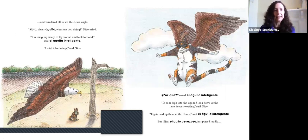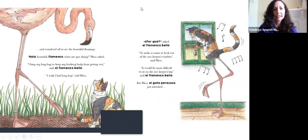Hola, clever águila. What are you doing? Nico asked. I'm using my wings to fly around and look for food, said el águila inteligente. I wish I had wings, said Nico. ¿Por qué? Asked el águila inteligente. To soar high into the sky and look down on the zookeeper working, said Nico. It gets cold up there in the clouds, said el águila inteligente. But Nico, el gato perezoso, just purred loudly, purr, and wandered off to see the beautiful flamingo.